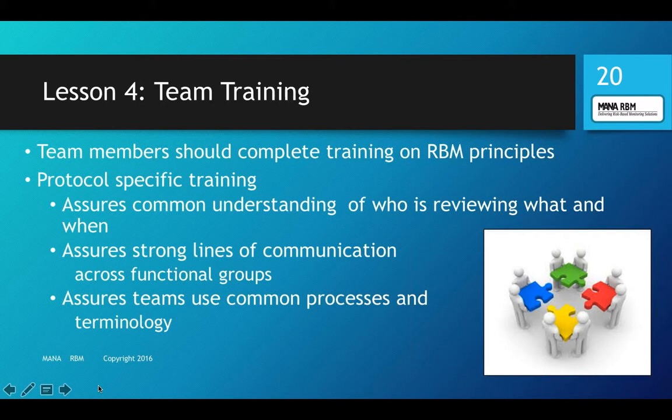We have a white paper on our website, and one of the things we think is really important in that is that each bit of information you get may have a different meaning to different members of your project team. So it's really important that you're not working in silos, that you're working as a team together, because it's really that cross-functional review and communication that's so important for the successful implementation of risk-based monitoring.